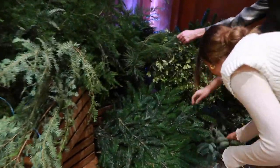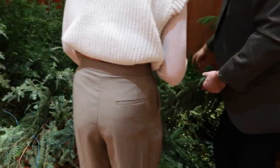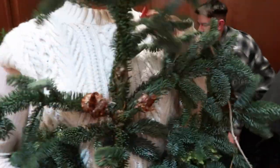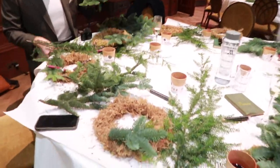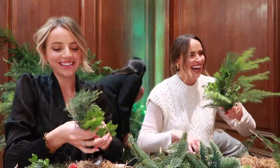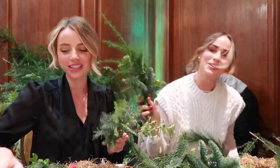We need to pick some branches. I need my scissors. Tula's taking the whole Christmas tree. I've got them. I'll share it with you. Stick it underneath the wrap. All right, just have us forward. Sure, do you like my bush?